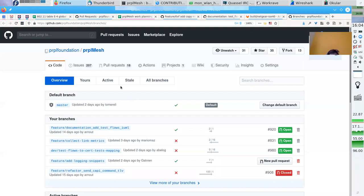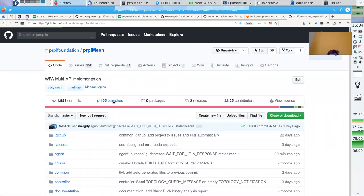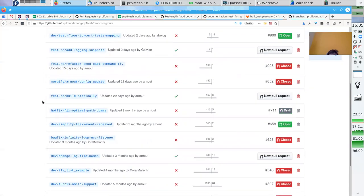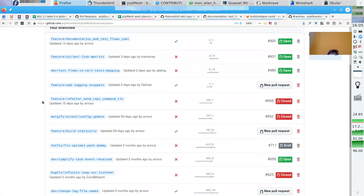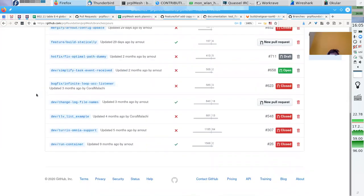What I would like everybody to do at some point is to get rid of some stale branches, because we have a lot of branches in our repository, and many of those are probably not really useful anymore. If you go to the repository and then to branches, you see 105 branches. That's really quite a lot. If you go to your branches, there you see all the branches that you've created, which in my case is quite a lot as well. So there you should take a look and see, is this really still relevant? And if not, delete it.